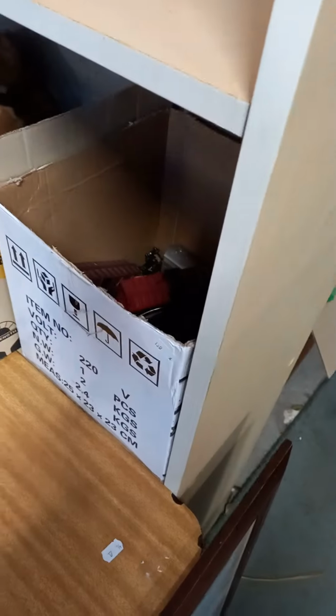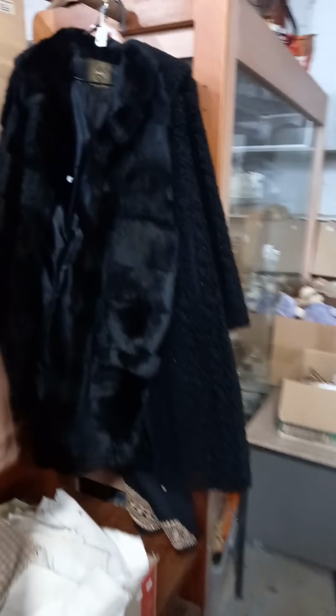Group lots of mixed items, jewellery and ties and EP&S and train gear. Some cool coats. Some nice fur and astrakhan. Pretty cool little caftan in amongst there as well. Some nice nana rugs and stuff in this little box and some other blankets.